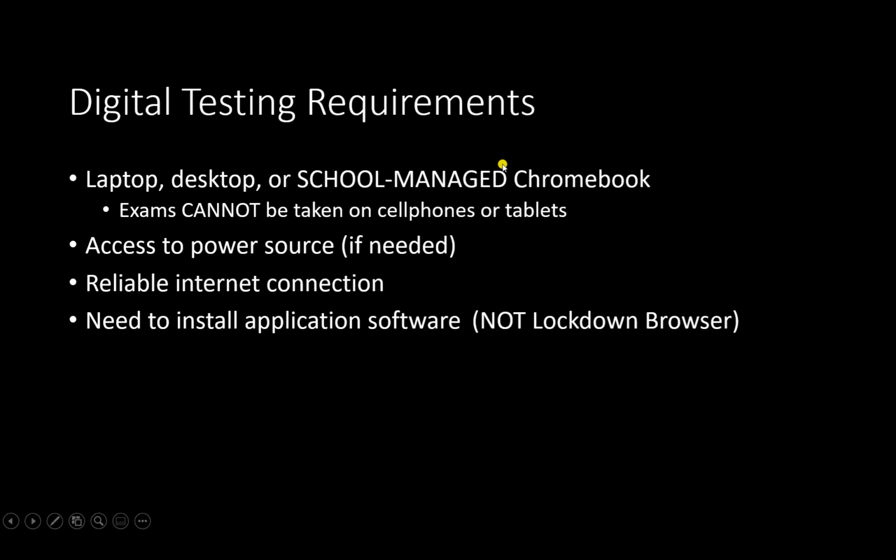Notice I've emphasized school-managed. Personal Chromebooks are not going to work. Now, I'm really not tech savvy enough to know why this is true. I'm not sure if there's like a security or like a testing problem, whatever. I have no clue about that kind of stuff. If you know, please let me know because I'm curious. But all I know is that it has to be a school managed Chromebook. Your laptop or desktop, however, those can be personal.